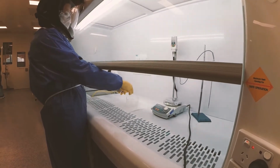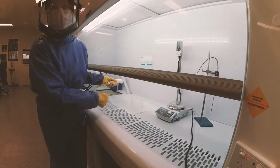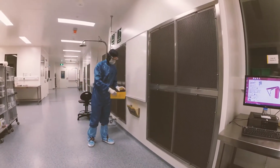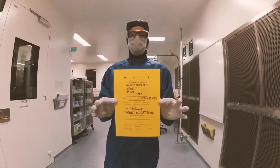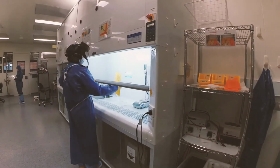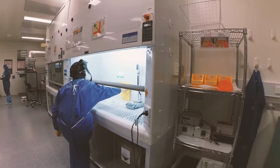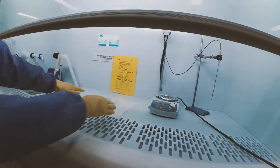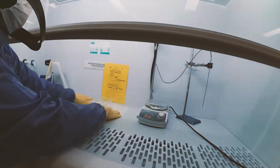If you have started an experiment and for any reason you have to leave the area, experiment in progress labels can be found on the wall by the shared computer. Fill out the form with your details and the hazards and risks associated with your experiment. Place the label next to your experiment. This will inform others of what equipment or chemicals you are using and also stop your experiment from being cleared away.